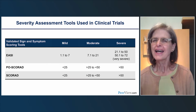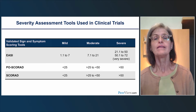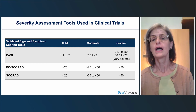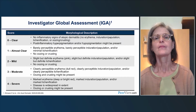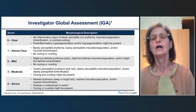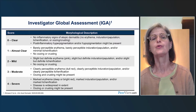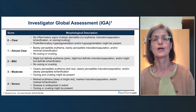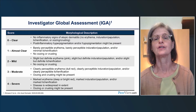So my section is talking about how do you actually assess severity? A variety of tools have been developed for use in clinical trials, and these include the EASI score and the SCORAD score, and you can see the definitions where you can quantify mild, moderate, or severe disease. But in clinical practice, these are really not very practical to use. The most practical tool that I use in my clinical practice is the Investigator Global Assessment, which is just a 5-point scale of a gestalt of how severe the eczema is. Again, I'm very familiar with rating EASI scores and SCORAD scores, but I don't find them practical in clinical practice. But it's very easy to tell whether somebody's clear, almost clear, or has mild, moderate, or severe disease based on all of these criteria that are listed here.